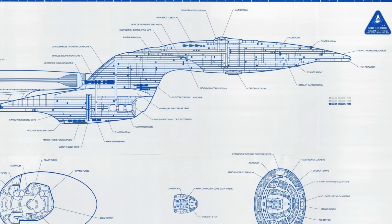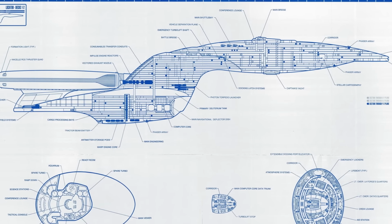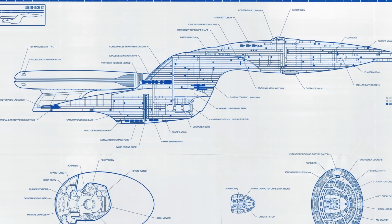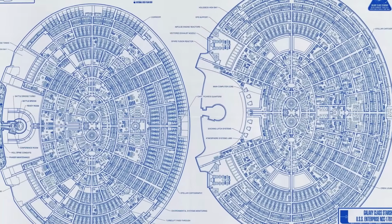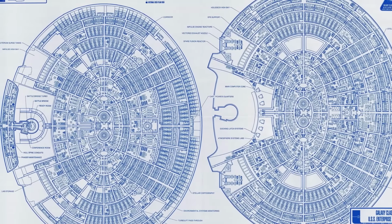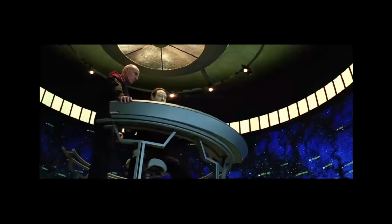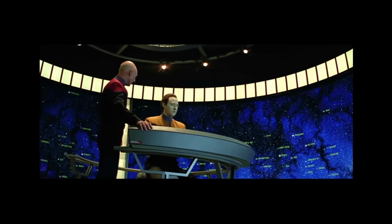In conclusion, the 16 decks on the saucer section of the USS Enterprise-D provide a diverse range of essential facilities, specialized areas, and living spaces for the ship's crew. From crew quarters and lounges to environmental systems labs and stellar cartography, each deck is meticulously designed to support the ship's operations and the well-being of its crew.